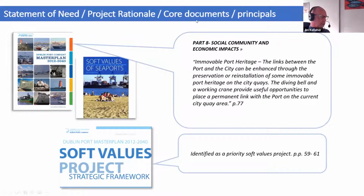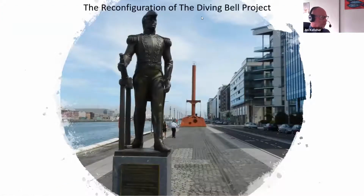And that we did. And then Sean O'Leary, who was the architect in Mola Architecture, wrote a very influential and seminal document for ourselves, really, in terms of putting together a soft values project strategic framework. And within that, it was identified as a priority soft values project. So that was back in 2012, the origins of the reconfiguring of the diving bell and the project.